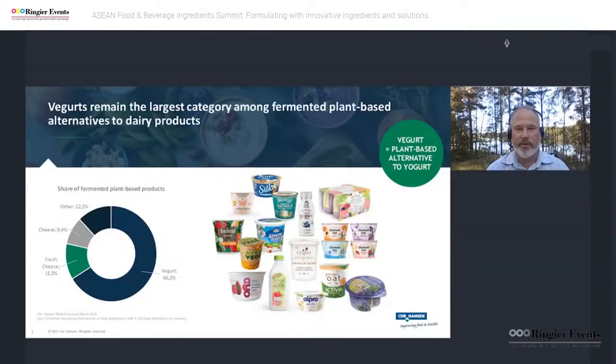We tend to use the word vegan to describe plant-based yogurts because plant-based alternative to dairy yogurt is quite a sentence compared to just having a single word for the category. So when you hear me talking about vegans throughout the presentation, this is what I mean. And we have some nice examples here of the different types of products that are present in the market.